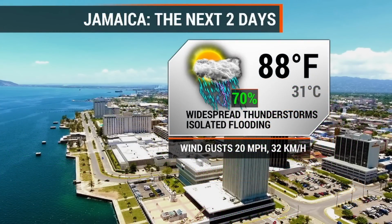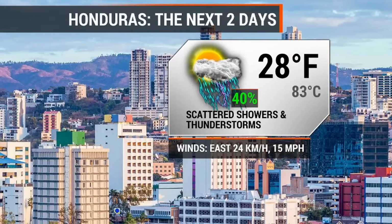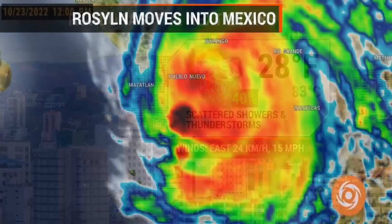Jamaica, the next couple days, busy. Rain and storms, 60-70% chance, of course, hot. Watching for some isolated flooding. Kingston, Falmouth, Montego Bay, the potential of that, and some gusty winds. As we get into Honduras, not as much. It's still that chance of scattered showers and storms, but more of a 40% chance of scattered showers and storms the next 2 days in Honduras.